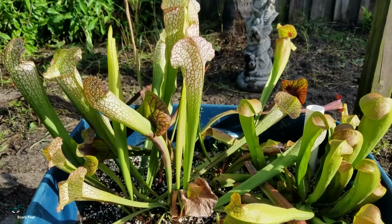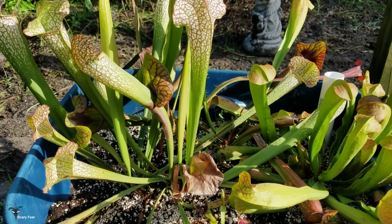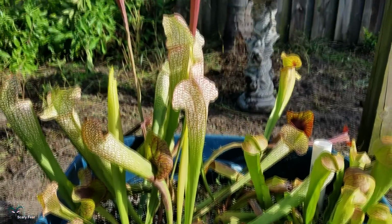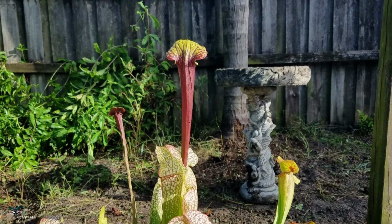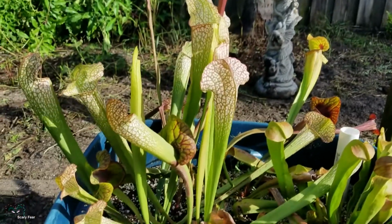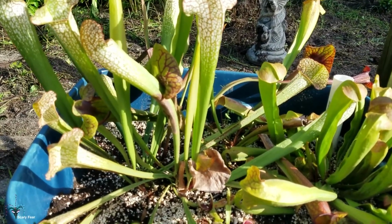Good morning, everyone. Today is September 21st, 2020, and it's about time I did a bog garden update of the fly traps and Sarracenias. It's been a long time, and well, both pots have gone bonkers for me this year. They have grown incredibly well. If you look at the old videos, you won't believe the progress. So let's start off with the fly traps.